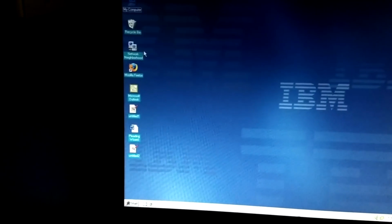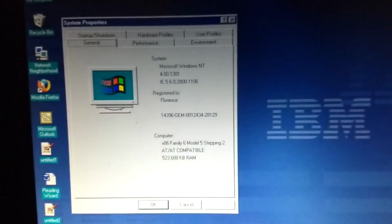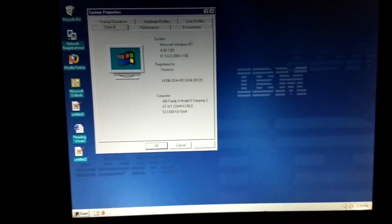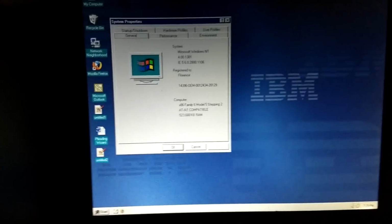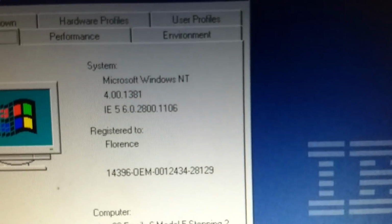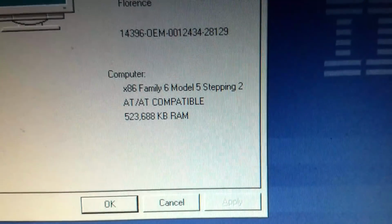So let's look at the System Properties page. Looks similar to other versions of Windows, Microsoft Windows NT 4.0. And something hilarious is that Windows NT 4.0 comes with Internet Explorer 2.0. I installed Internet Explorer 4.0 Service Pack 2 to get the Windows Desktop update. And then I installed Internet Explorer 6 Service Pack 1, which is the latest version of Internet Explorer that Windows NT can run. After installing Internet Explorer 6, the version number it gives says Internet Explorer 5 version 6.0, which is just hilarious.